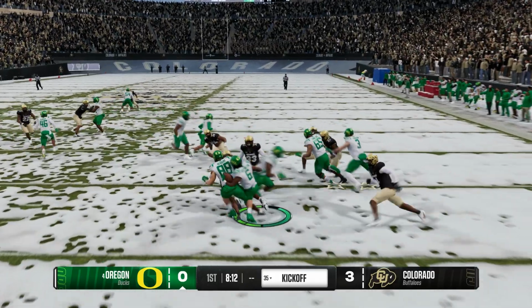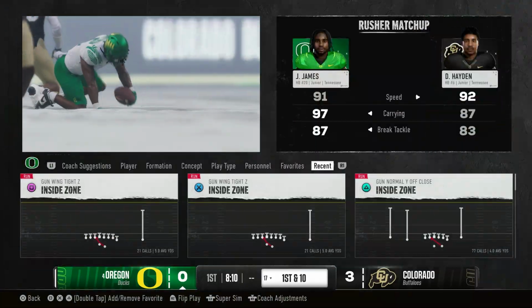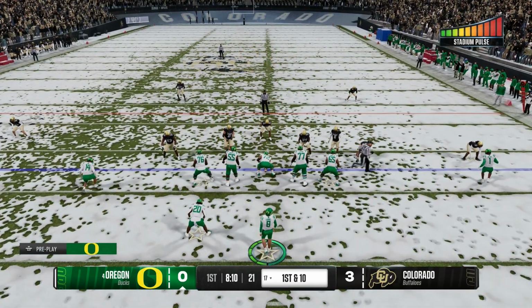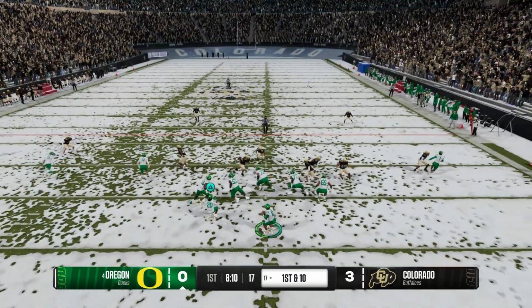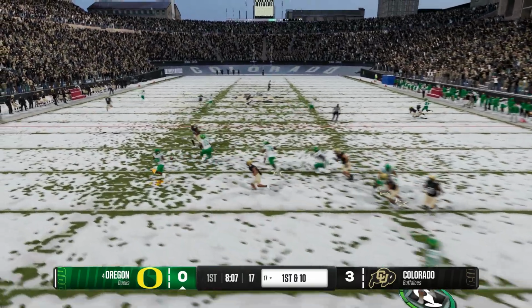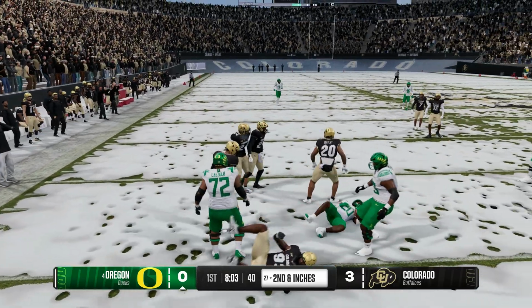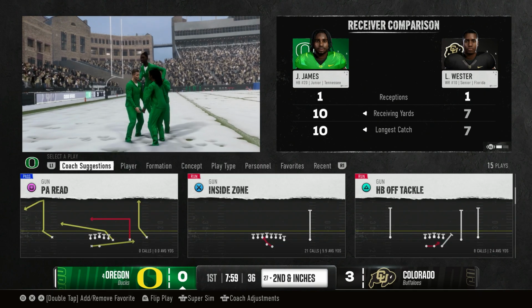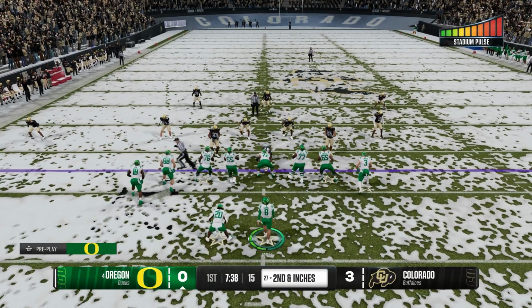Here he comes from inside his own 5. Didn't find any crease in that kickoff coverage, and he'll be stopped at the 17. And Oregon has it back, and here comes the offense. And the fumble on that last drive could have been much worse, David. They bailed him out. They held him to a field goal, so that's the good news. Now this offense has to get it going. Forget about the fumble, Jesse. Move on, be positive. And they're upset with themselves, too. They're an offense that prides themselves on ball security. Let's see what they do right here.